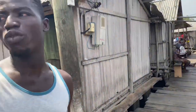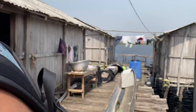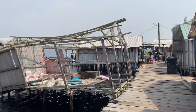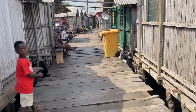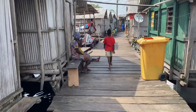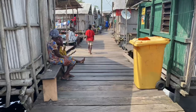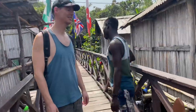For example, this lane. So this is one family. The other lane that we bought the boat is one family. This one is also one family. So that's also the number of the families. But can another family come and join? Yeah. But they have to build for them first. So if you want to come and join, we just. This is like a community.